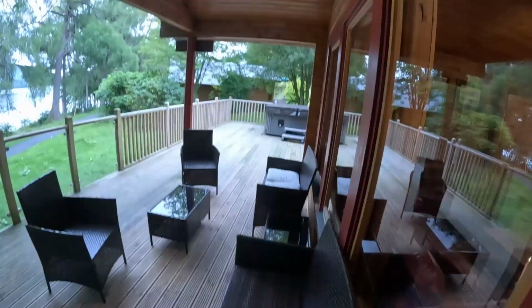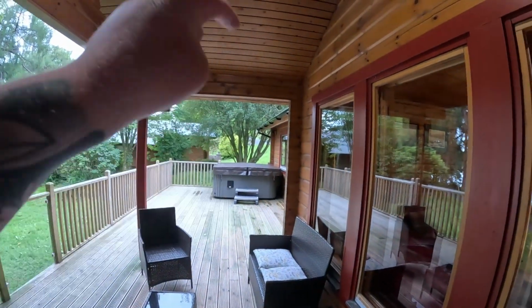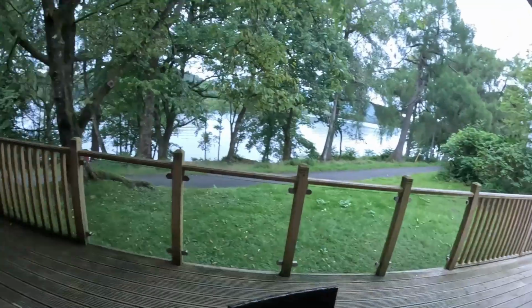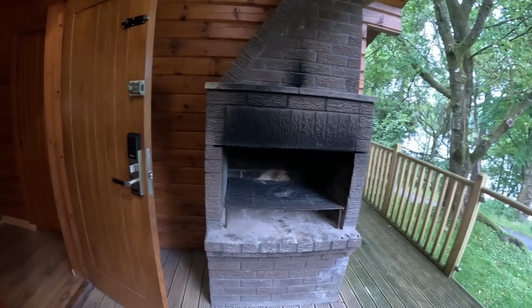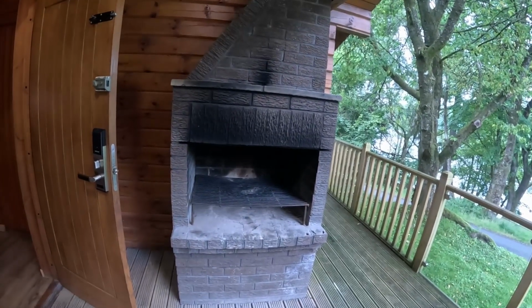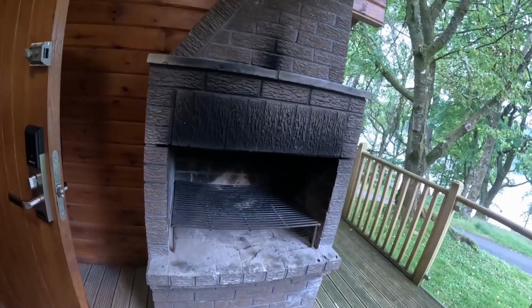This is out onto the decking. Nice wee seating area, which is covered, which is lovely because obviously it's Scotland and it rains. Hot tub, so you know I'm definitely going to be in that. And the thing that I love, a big open fire. So I don't know if there's any wood supplied here or if we can get it along at the hotel. I'm going to need to see, but we're going to need to get that on. That looks absolutely fantastic.